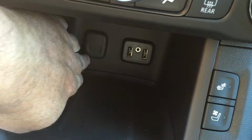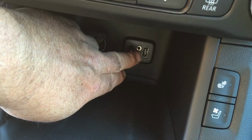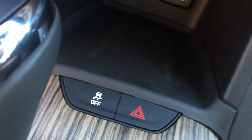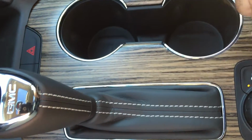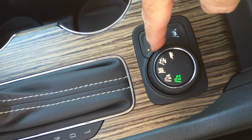And some connectivity under here. We've got a 12-volt adapter. Let's just flip that up and show it to you, and a pair of USB ports and an auxiliary as well. And over here we've got our traction control and our hazard lights. And let's take a look at this beautiful wood grain trim that you've got here, once again throughout the Acadia. A pair of cup holders, and we have our drive selector.